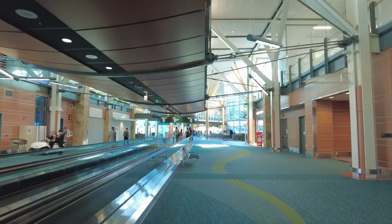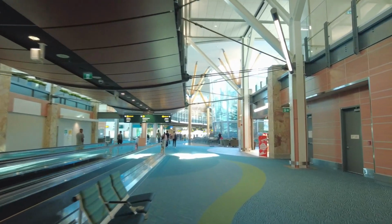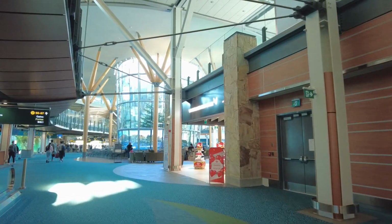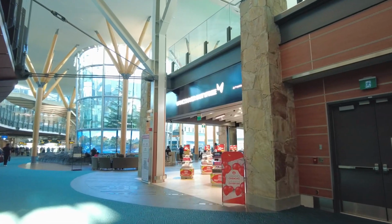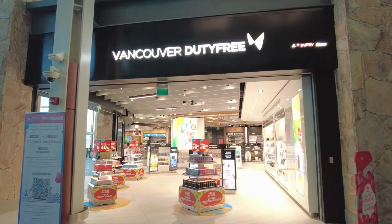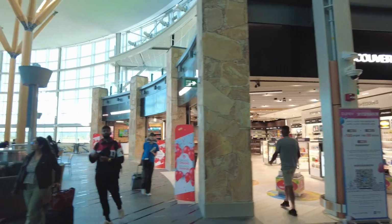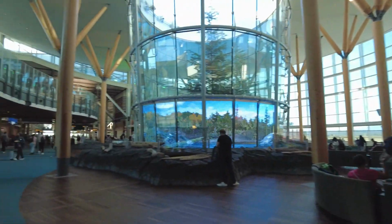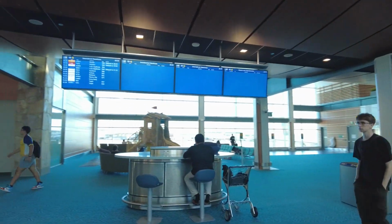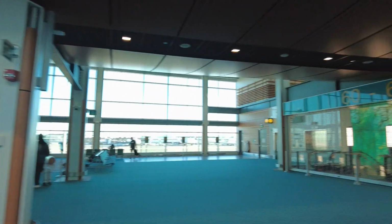Grand opening. What have we got here? There's still a few more little stores, I suppose, just to keep the interest. Grand opening, great prices. Vancouver duty free, another duty free shop. So you walk through a big duty free shop, then you walk through a big duty free shop, and then when you get here, there's another duty free shop. Of course, they also have these kiddies play areas everywhere, which is cool.